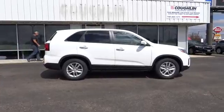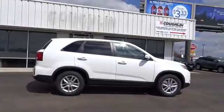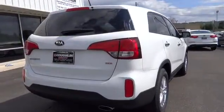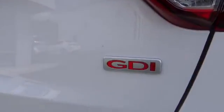The 2015 Sorento. The Kia Sorento is a comfortable riding, powerful compact SUV loaded with impressive standard features. Take one look at its stylish, sleek design and you'll want to cross over to a Sorento. This vehicle has less than 100 miles.